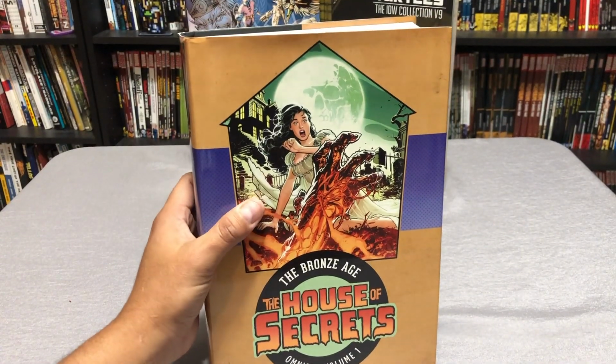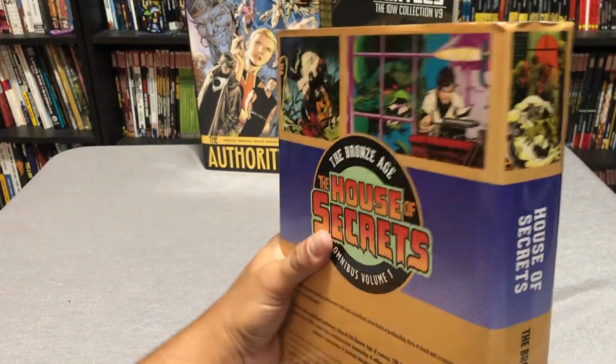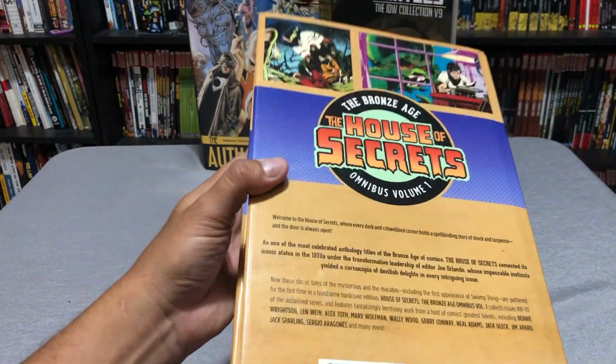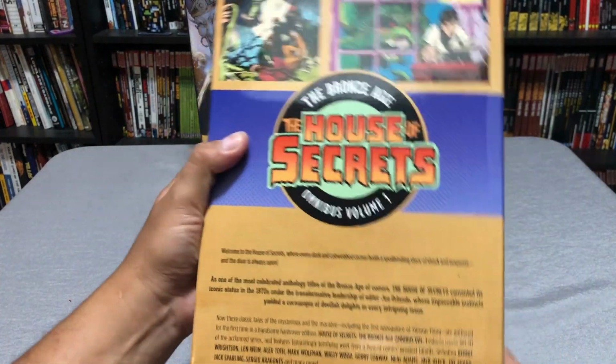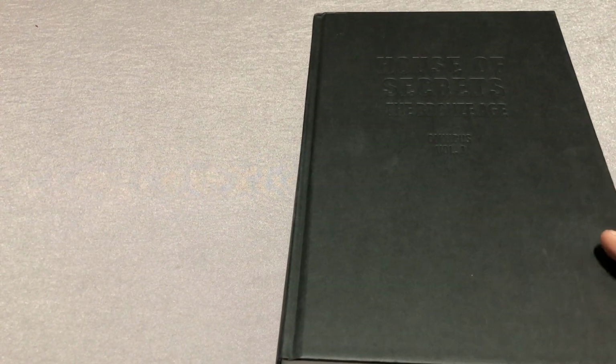Then I got House of Secrets, Volume 1. This is from DC. This is the Bronze Age stuff. Now that means I have to get the House of Mystery. So this retails for $125. Let's look at this really quick. Here is what it looks like without the dust jacket.